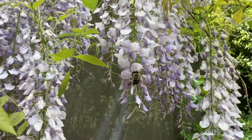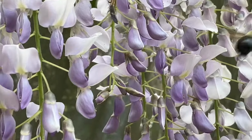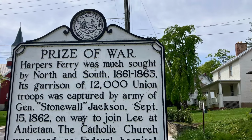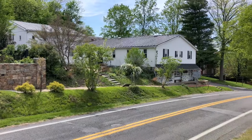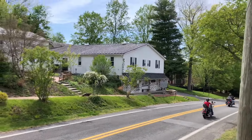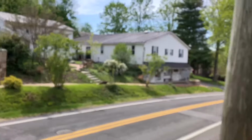All right, it's bumblebee time. Finally found one to cooperate. There's the ATC in Harpers Ferry. And some Harleys. There we go. Let's go check it out before they close. It's about an hour before they close.